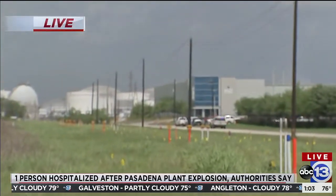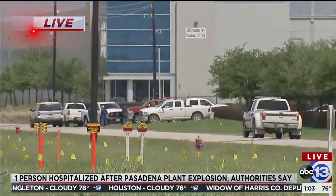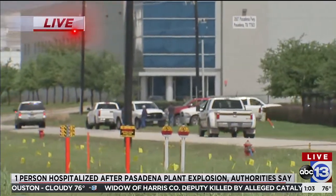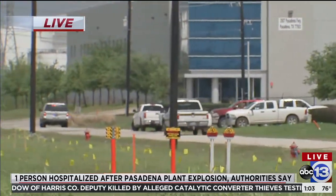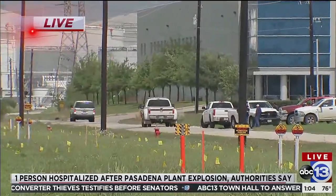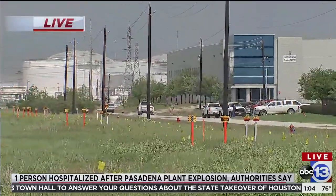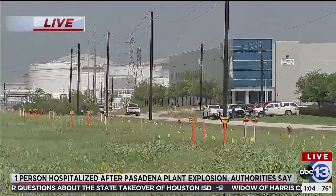There is a lot of law enforcement out here, and they've got quite a few roads blocked. Heavy, heavy traffic. If you need to travel in this area, I would suggest that you don't. It appears that the Beltway is closed in the area of the LaPorte Freeway because of what's going on here.